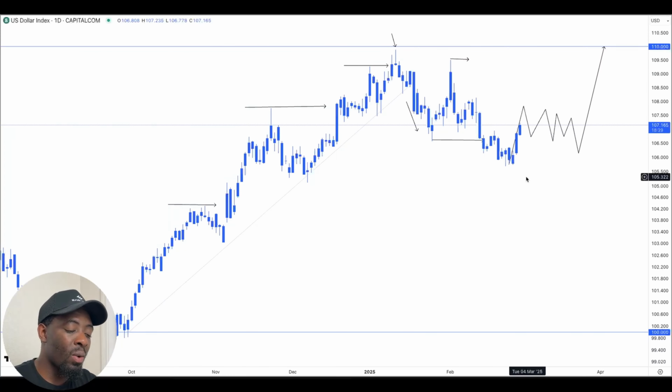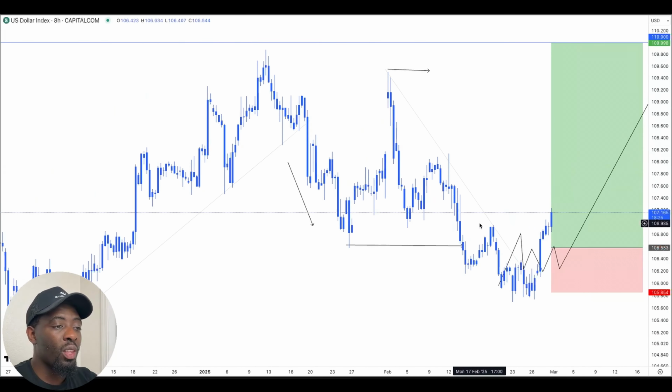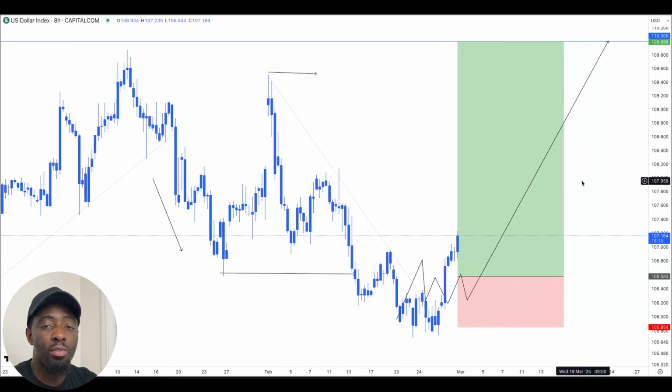Now, what is the 8-hour time frame telling me? So let's step down to the 8-hour time frame. Look at this on the 8-hour time frame. We mentioned this last week. Same thing, I'm still expecting the DXY to move to the upside. Now, we don't trade the DXY, but I had this risk to reward tool right here just to give you a visual representation of what I'm looking at on the DXY.